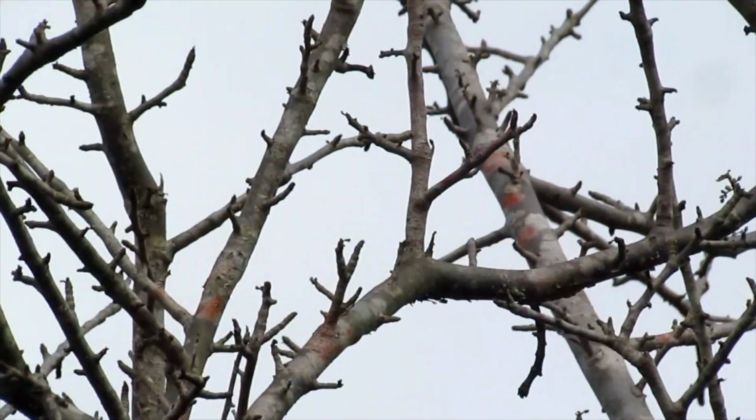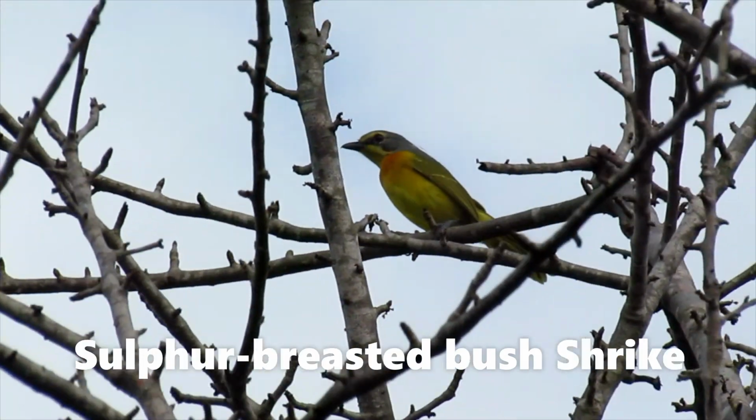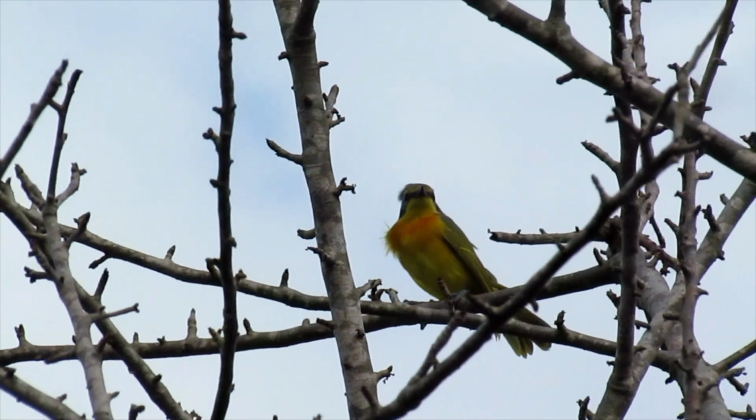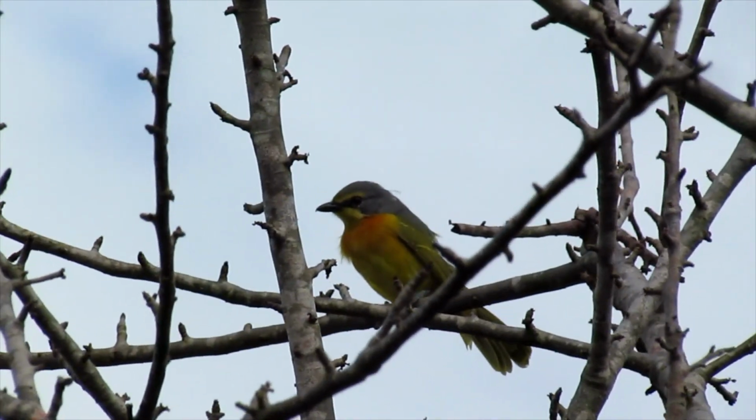Black-headed oriole. It's now in the open. This is the sulphur-breasted bushshrike over there, with a very nice sulphur color there on the breast. Beautiful bird.